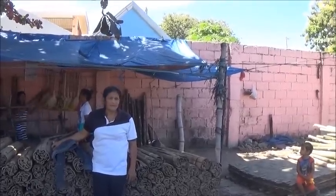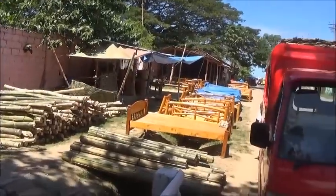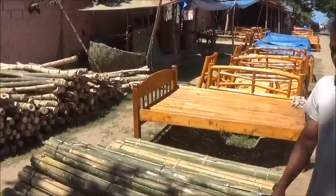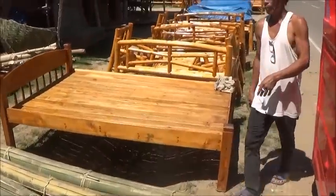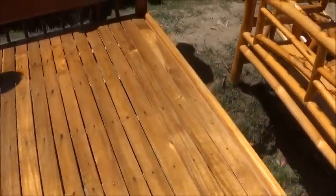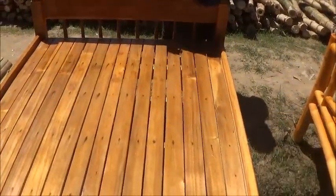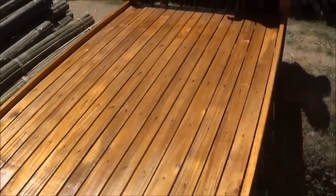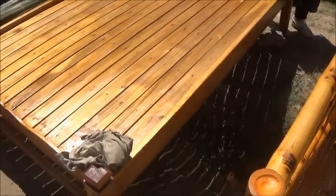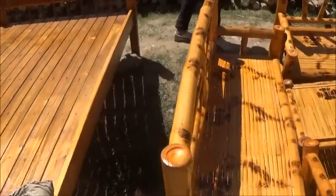How much is the really nice one? What's the price on the really nice one, this first one? The frame, yeah. How much is this one? It's not in stock, it's 5,500. 5,500? Yes. But the company of Cecil is, this is 13,000. Very expensive for the company. Yeah, this is all made out of 1x2s and 2x3s.